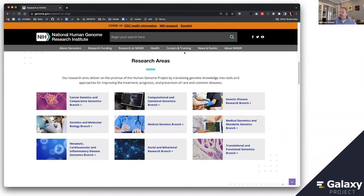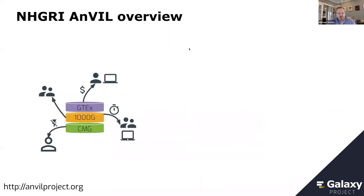Initially NHGRI started with basically one genome, the initial reference genome, but since then their mission has grown enormously in scope. You may have heard of these very large consortiums like GTEx or the Thousand Genomes Project or the Centers for Mendelian Genomics or Centers for Common Disease Genetics. I don't have a precise number on this, but something on the order of hundreds of thousands of genomes a year are sequenced through a variety of NHGRI projects.